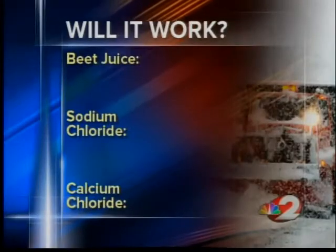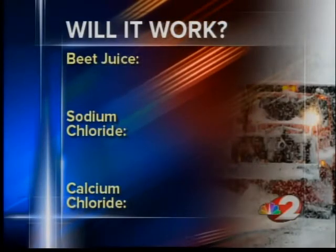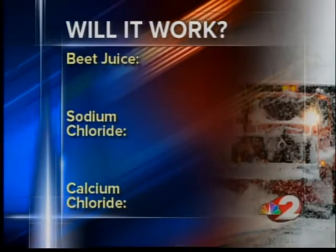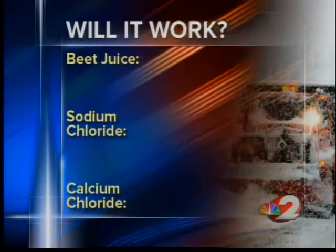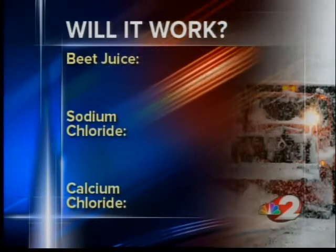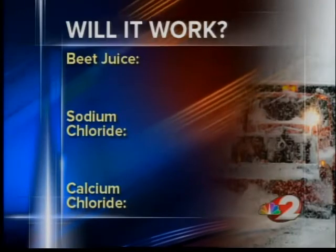And we did some checking on this for you to see if the beet juice mixture, in fact, will work as well as the chloride options. The simple answer is yes. We compared it against 2 other popular options, sodium chloride, which is essentially table salt, and calcium chloride. Without chemicals, precipitation freezes, of course, at 32 degrees Fahrenheit, but using any of the 3 options means water must be much colder before it turns to ice.